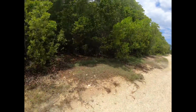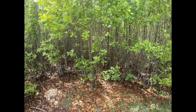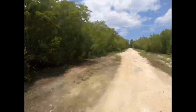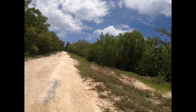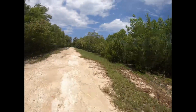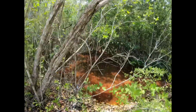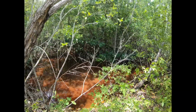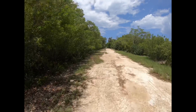More of the mangroves. Yeah, it gets quite wet in there. And that's where you'll find a lot of bugs, and the mosquitoes breed there and hatch their eggs. You can see the roots of the mangroves there, so a lot of fish and other marine species have their habitats there, and especially when they're younger.